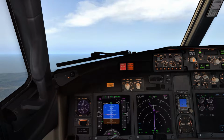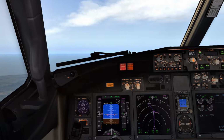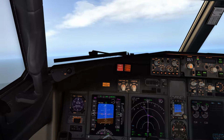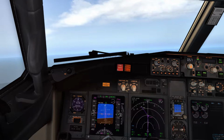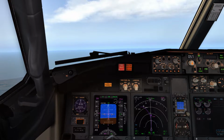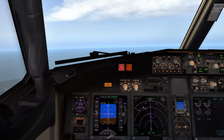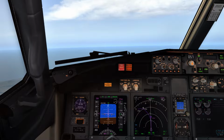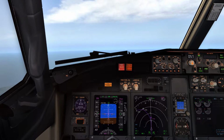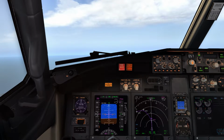Okay, so there we go. There's our departure out of Schiphol. Still flying the aircraft manually, going through 5,500 feet now. As we stay for our 250. Staying on track. Now sometimes it's good to fly the aircraft out manually, because you can get a feel for the aircraft, etc., of what's going on.